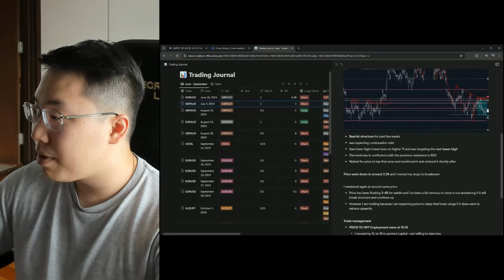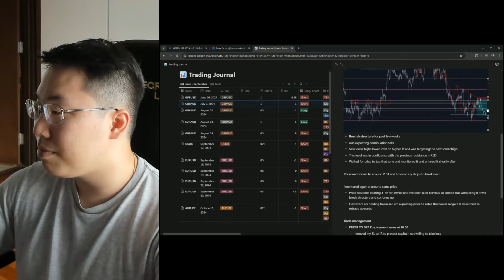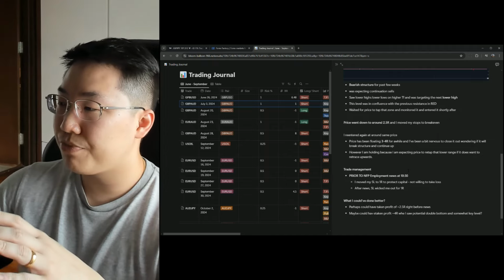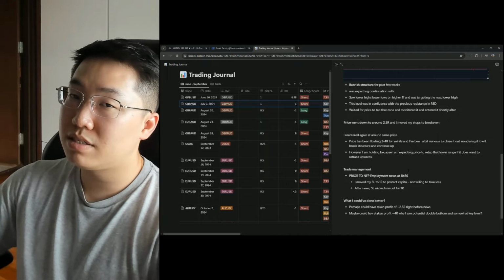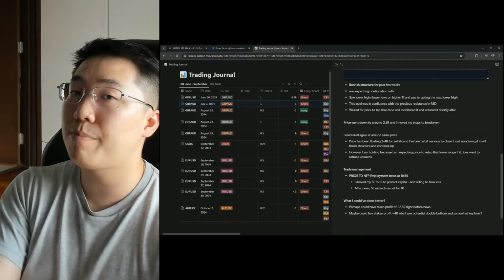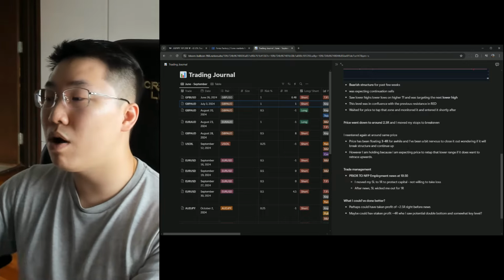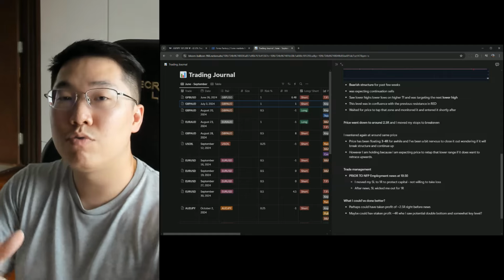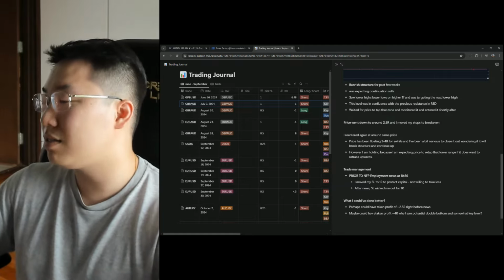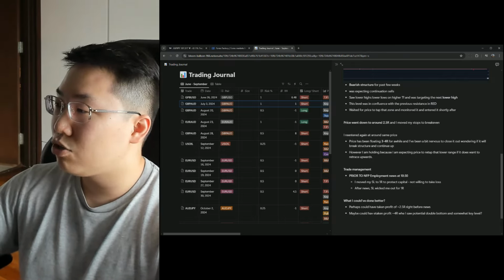So bearish structure for the past few weeks, he was expecting continuation short, saw lower highs, lower lows on the high time frame, and was targeting the next lower high. I want all of you to also see how this trader pays attention to all of the little details. He actually takes note of all of his pre-trade thought process and also post-trade thought process. Post-trade means what are you thinking after you have done your review? How could it possibly be better in terms of management, in terms of exit, in terms of your entry model, etc.